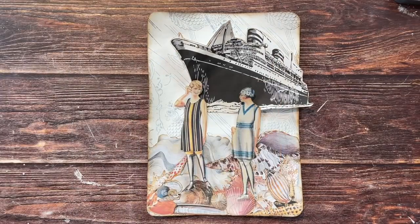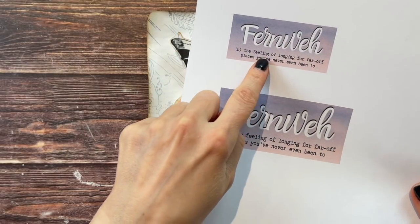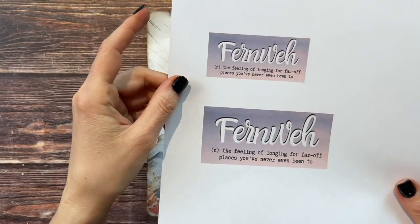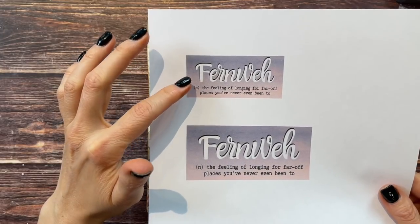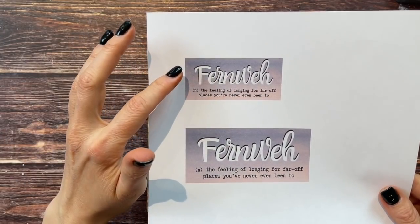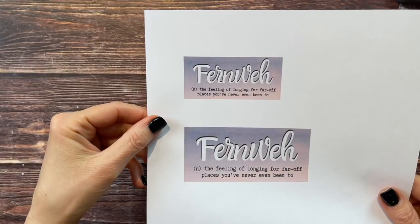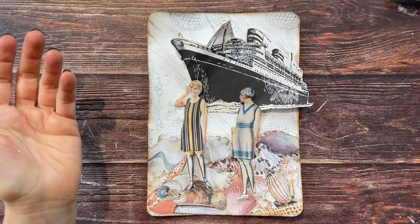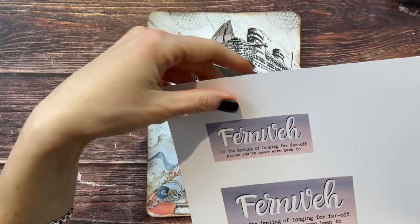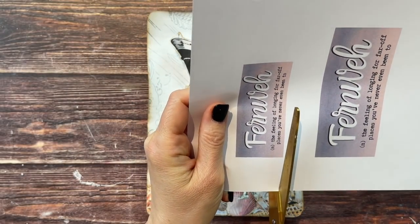For the quote, I have found something on Pinterest which I believe is perfect. And I printed it out twice. I think this word is good in this size, but I think the smaller font might be better in this size. We'll see. It's perfect because it's a German word and it's defined in English, and Sandy is in Germany, speaks German, so this is perfect. So Fernweh is a noun, and it's the feeling of longing for far off places you've never even been to. And I think in the situation we're all in now, where we cannot really travel, this is perfect. I know I have Fernweh. I'm sure a lot of you do.